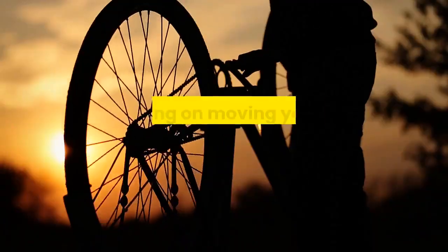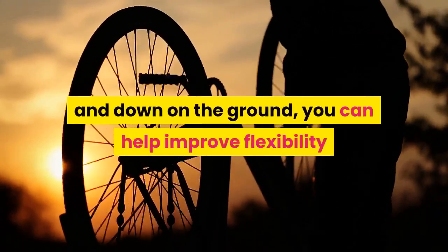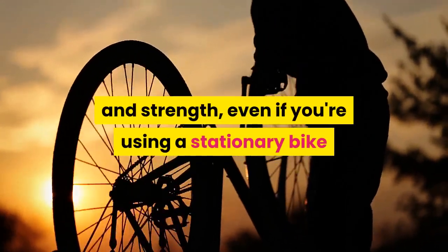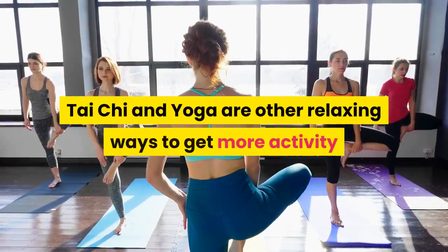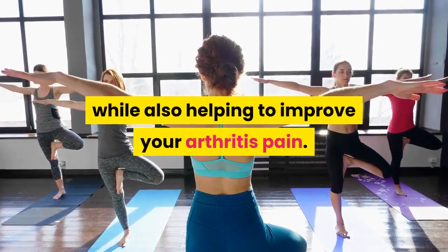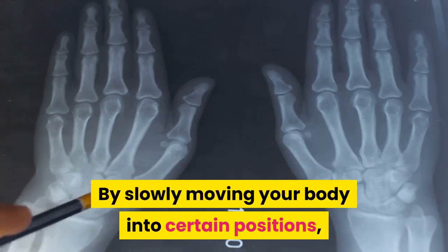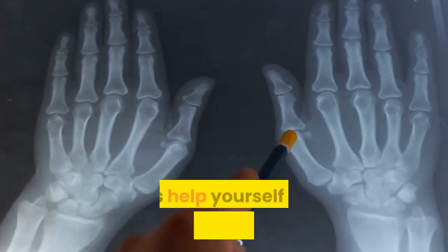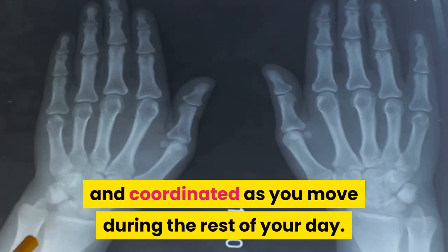By focusing on moving your joints instead of bouncing up and down on the ground, you can help improve flexibility and strength, even if you're using a stationary bike and not heading out on the open road. Tai Chi and yoga are other relaxing ways to get more activity while also helping to improve your arthritis pain. By slowly moving your body into certain positions, you can allow your joints to release tension as well as help yourself to become more balanced and coordinated as you move during the rest of your day.